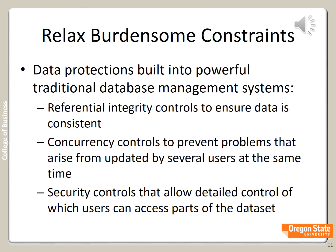Importantly, this does not mean that NoSQL-based systems are more risky. It just means that developers may have to account for some well-known risks outside of the database management system.